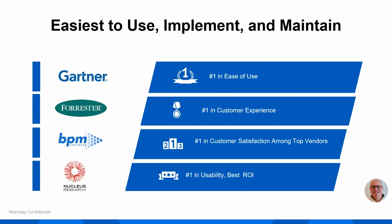Our commitment to innovation and customer success is recognized by the industry. It's a product that gets the highest user ratings and delivers business agility in times of change. And you can expect the software to be easy to use, easy to implement, and easy to maintain as your business scales. Being ranked number one at ease of use, customer experience, satisfaction, usability, and best return on investment, this should make you very excited to see Haley's demo now.